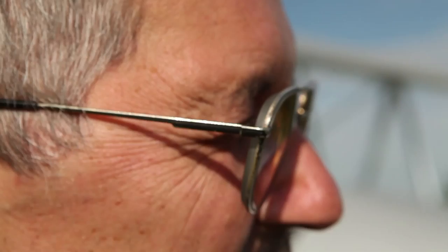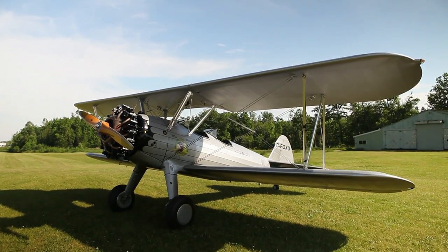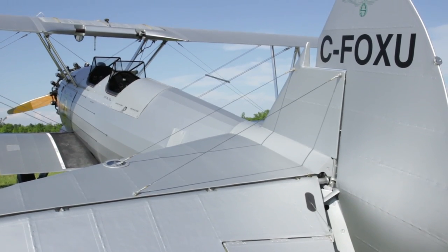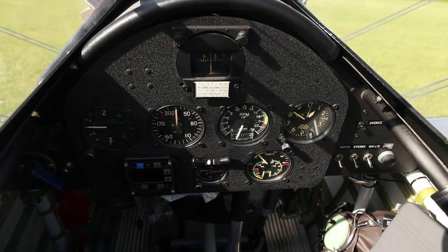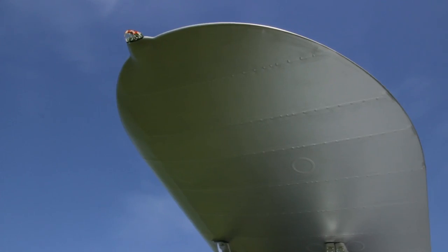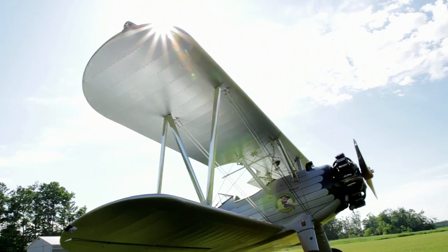Dennis is the chief flight instructor at Spectrum Airways. So what are we looking at here, Dennis? What we have is a Boeing Stearman, properly called an A-75. It was designed as a primary trainer for World War II. In the end, they cranked out 8,500 of them, starting in 1939, finishing off in about 1944. They were designed to be hard to fly, in the sense that they were hard to see out of, they were hard to control on the ground, they're quite a top-heavy airplane.